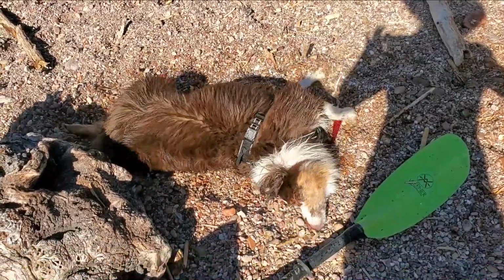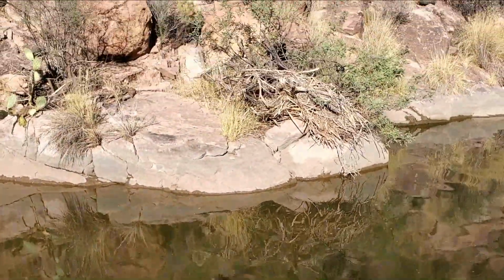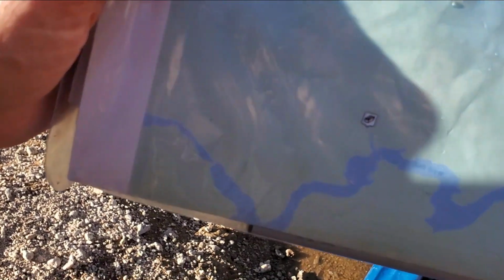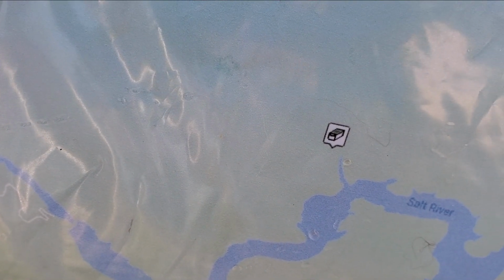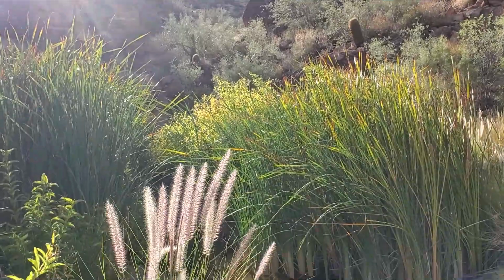Nothing like a good scrub on the beach. Oh, it feels so good. Okay, so here we are in this gorgeous little cove. So pretty. And we have our map. Here we are in this little cove right here. And that is our goal. So we're gonna go hike up this little ravine right here and see if we can find it. It's our treasure map. Good luck to us!